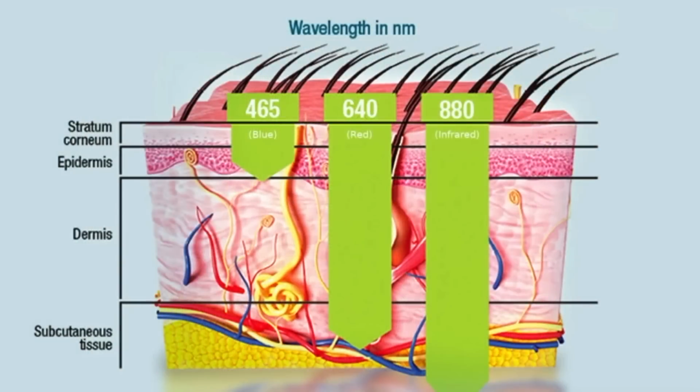LED stands for light emitting diode. It is a light source we can put on or near our skin to allow for cellular change. This is also known as photobiomodulation, a change of cellular biology through the delivery of light. The light energy gets absorbed by an end target, depending on wavelength.